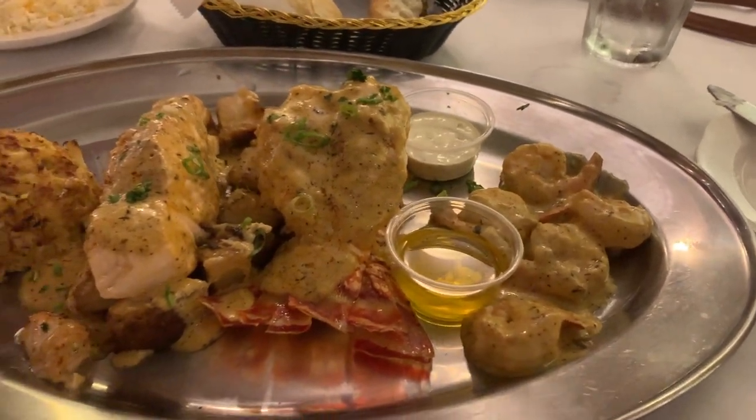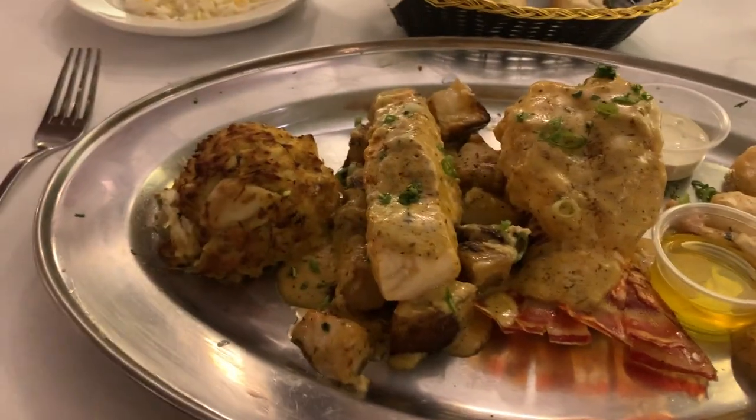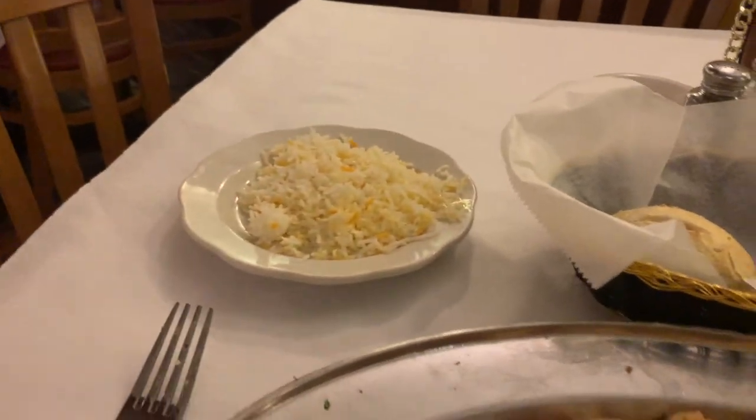Look at this. That is tilapia, potatoes, a crab cake, a lobster tail, and shrimp, the house baked bread, and rice. Oh my god. Okay, update. Like, I don't understand. They must have just caught this today, and like, oh my god. As you can imagine, I just tore that up, okay?